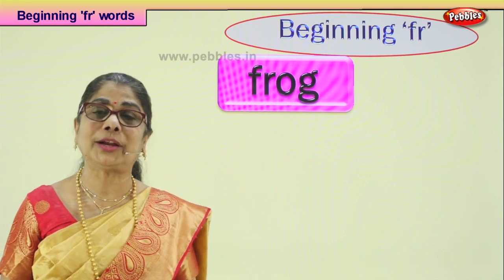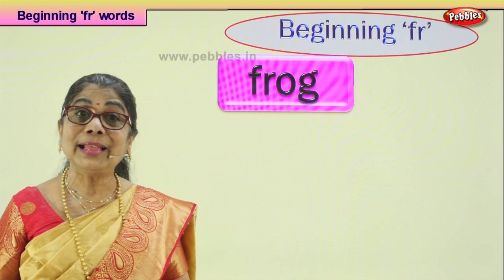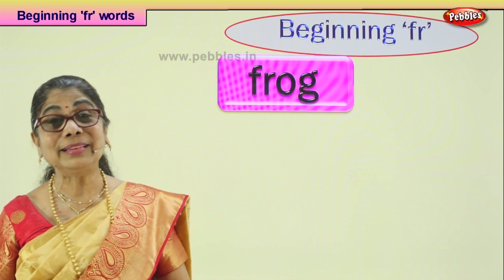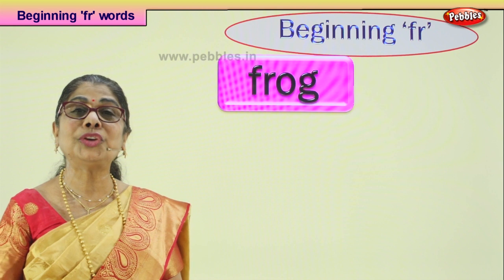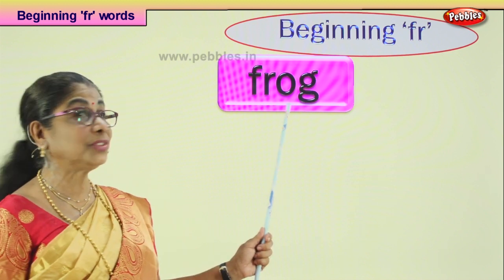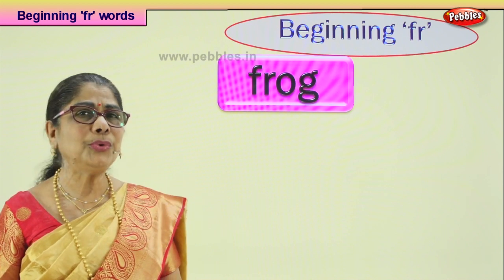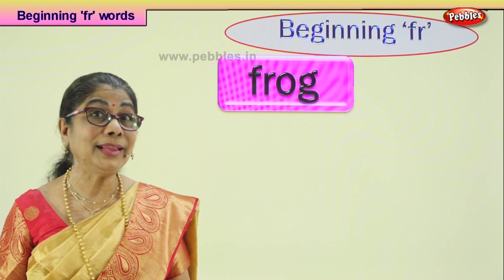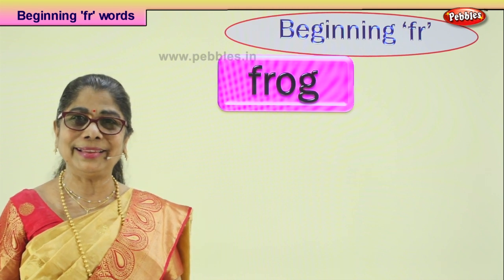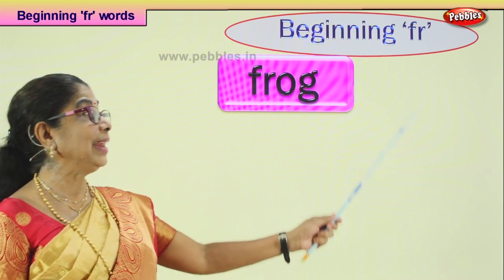Frog. What is a frog? You see this frog, it's an animal, a little animal. You see it in the garden. You find it in the water. Some are brown, some are green. They go jumping about. Lovely little looking animal. If you go into the garden, you might find big frogs, tiny frogs. How do you know you have frogs there? When it rained, what do the frogs say? Croak, croak. Then you know we have frogs in the garden. Yes? Frog, frog. Let's look at the next word.